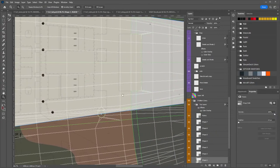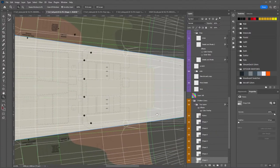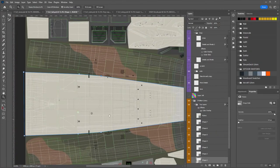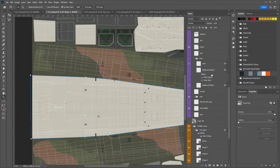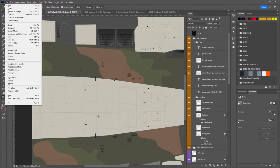That should give me... Okay, there's another point here that's not on the top side. I can delete that. That'll give me that more... There we go. Now I think we're cooking. Turn that off.